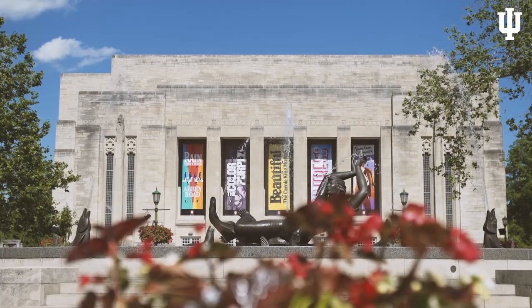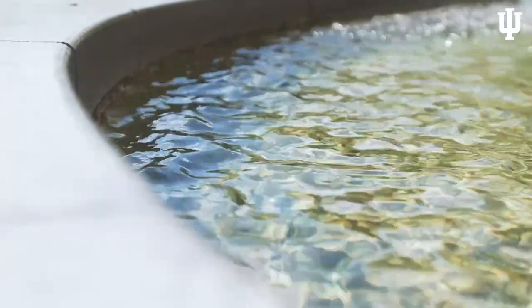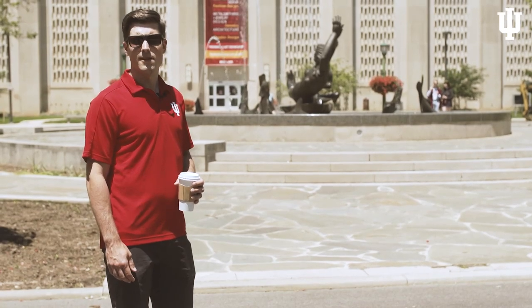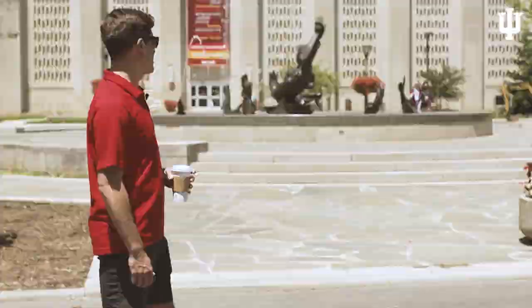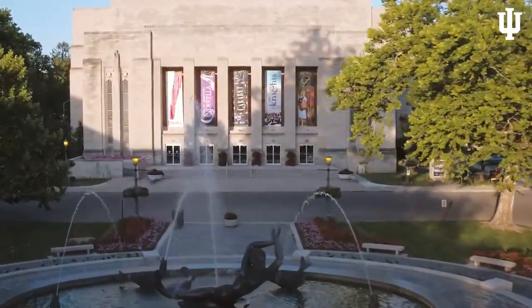We're standing at the Showalter Fountain. As you can see, water's flowing. The tradition is that when you graduate, you jump in the fountain, but it's a nice hot day here in the southernmost campus in the Big Ten, so it makes sense to want to put your feet in the fountain on a day like today. So then you've got the auditorium. They'll have some of the biggest Broadway productions come through campus.